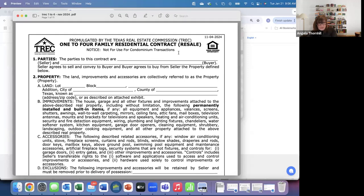Improvements: all things classified here as improvements transfer with the property. So all fixtures and improvements that are attached to the real property, including permanently installed and built-in items. That includes appliances, valances, screens, shutters, awnings, ceiling fans, wiring, outdoor cooking equipment, etc.